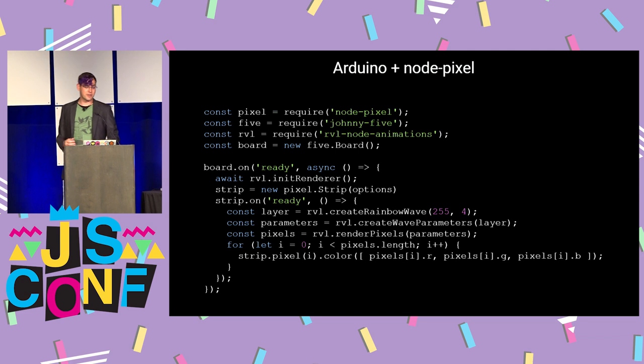And then this library called RVL Node Animations, which I myself wrote. It's some of the stuff running on here. We just mix them together. Most of this code is initialization: importing libraries, getting the board ready, initializing the strip. But then inside that ready event, that's where we go set some colors.